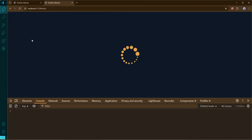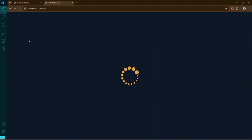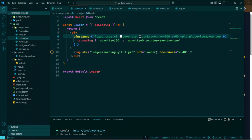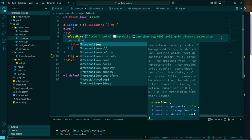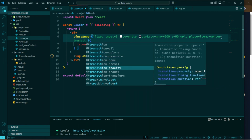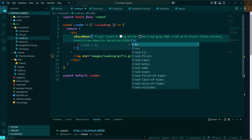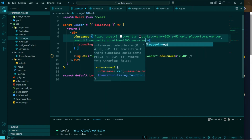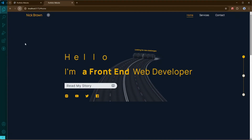So when the page loads, the loader is displayed for 2 seconds and then it disappears, but without a smooth effect. So we need here transition-opacity, then duration-1000, and also let's add here ease-in-out. Let's go back, reload, and that's it. Now everything is working perfectly and the user experience feels more polished and professional.